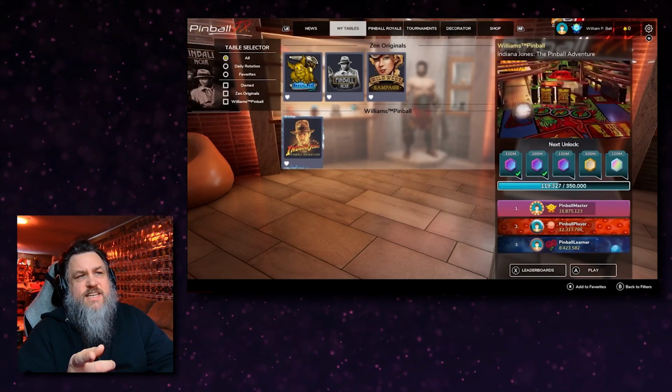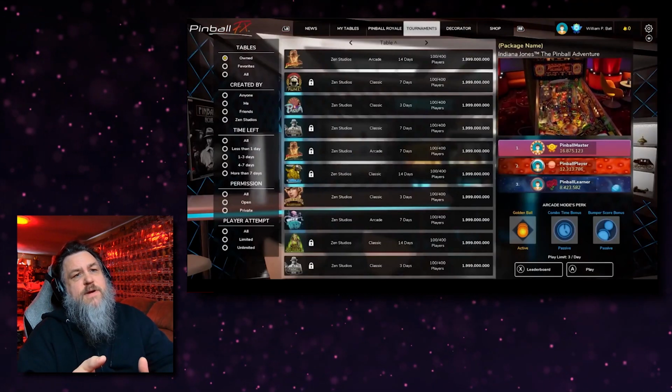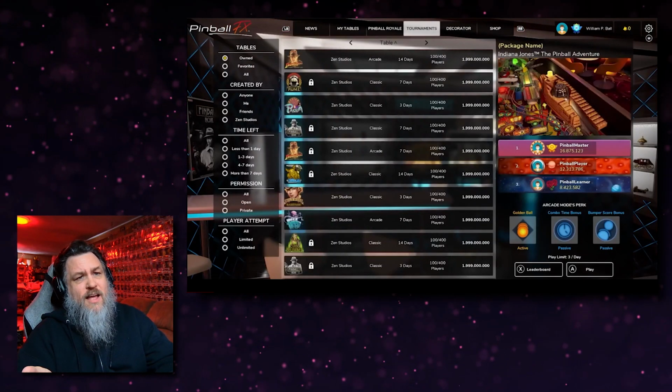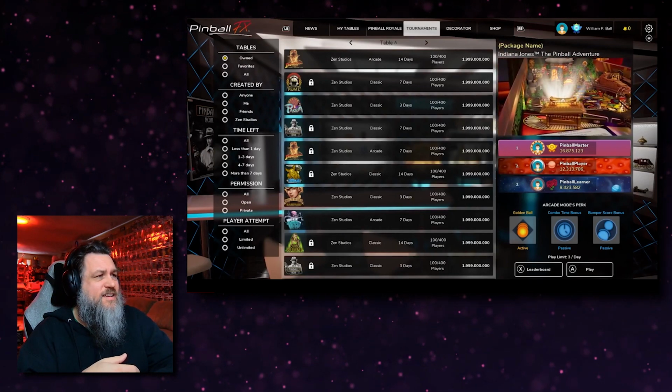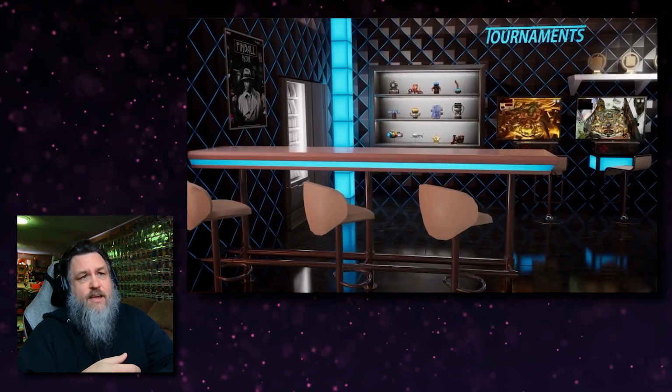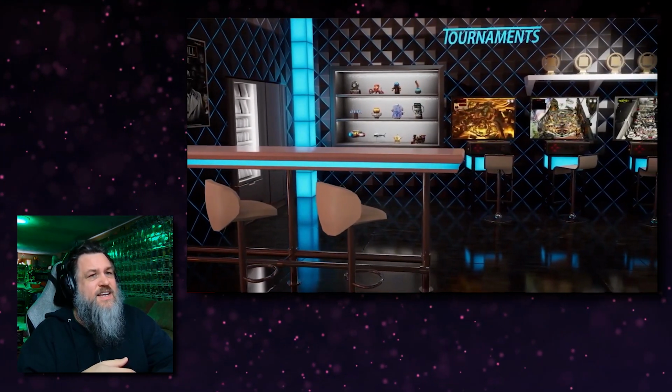Let's go ahead and move along to the difference between tournament area in Pinball FX3 and Pinball FX. Tournament is one of the most active environments in the world of Pinball FX3. It's just one of the most used features in the game. We're excited to improve this and take it even further.